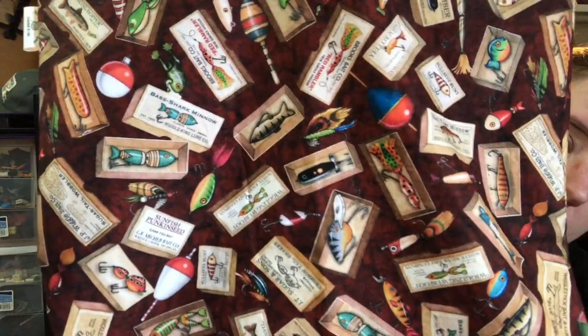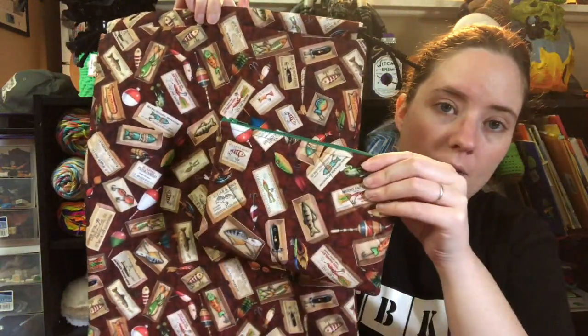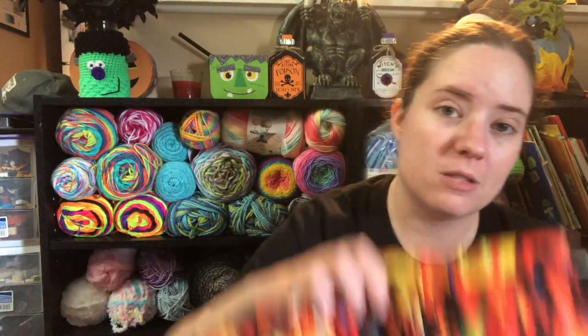All right, there is one of this fishing lure print. I love that print. It's a really pretty print with a matching notions pouch. I love fishing, so I like this one a lot. We are strictly catch and release, mostly because I don't eat seafood. Anyways, continue on.